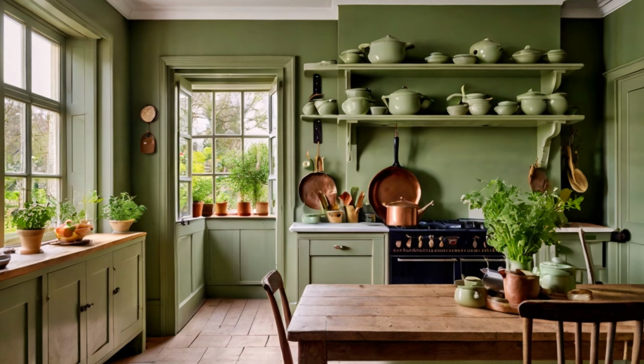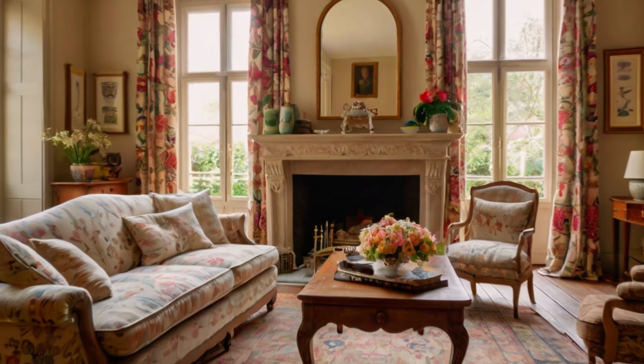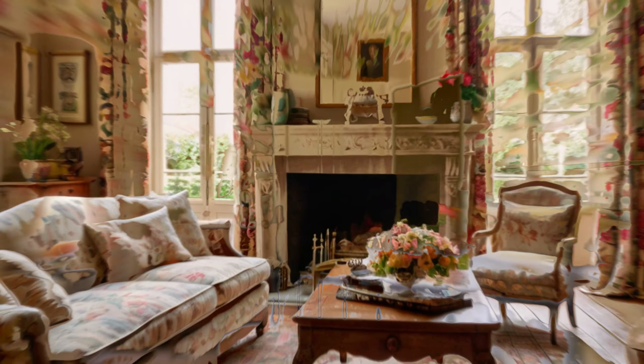Have you ever dreamed of living in a cozy, charming English country home? Today, we're diving into the timeless elegance of English country style.